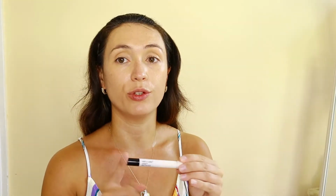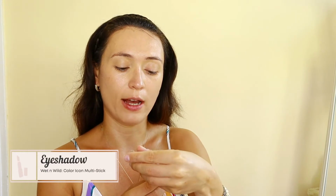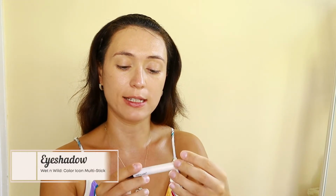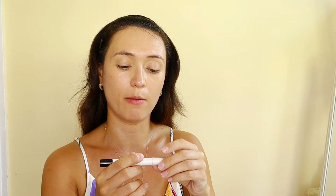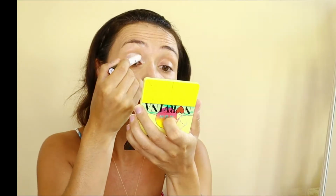First, I'm going to use this white Wet n Wild Color Icon Multi-Stick in white, I hope it's white. I took off that color. I'm gonna put that all over my eyelid. Just the lid, not into the crease.